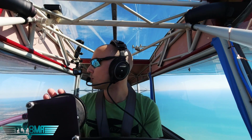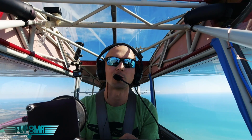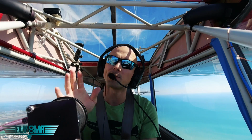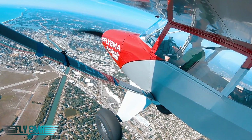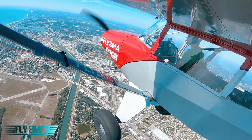So we're cruising along here about 3,000 feet, constantly clearing the area, looking for traffic, all good, set at about 21 inches and 2,300 RPM, cruising along, right about 120 miles per hour, nice normal cruise speed. This is a fairly loud airplane compared to your normal Cessna 172. There's not any insulation in here, just because the way it's built, very lightweight. So there's not all that noise deadening that you usually have in your average airplane.